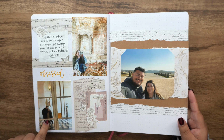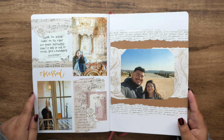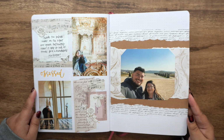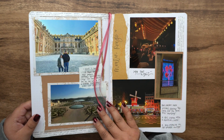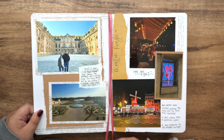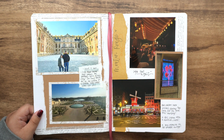And I really liked the floors and the statues here, so we ended up taking a photo here. And this was out in the gardens, which is really, really beautiful. I really liked that photo too. And it said, I loved it here. I still think about this place, which is true. The gardens and the arches.